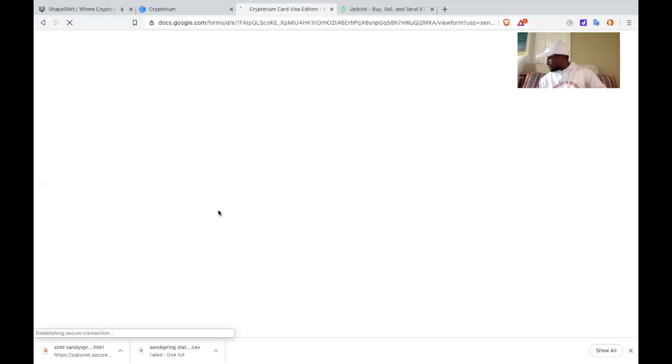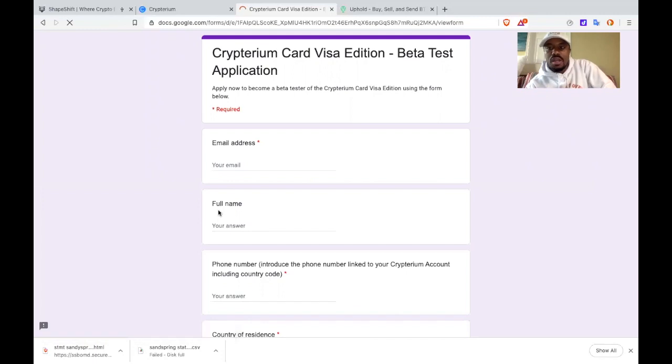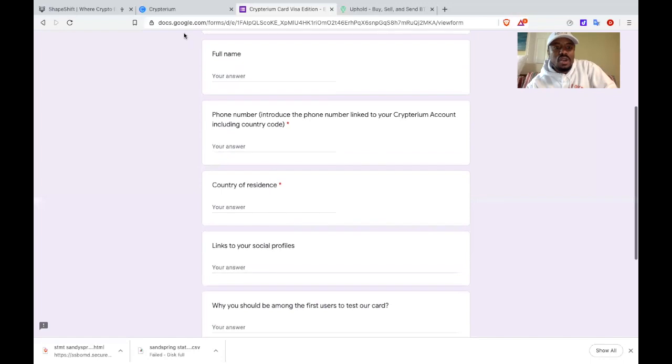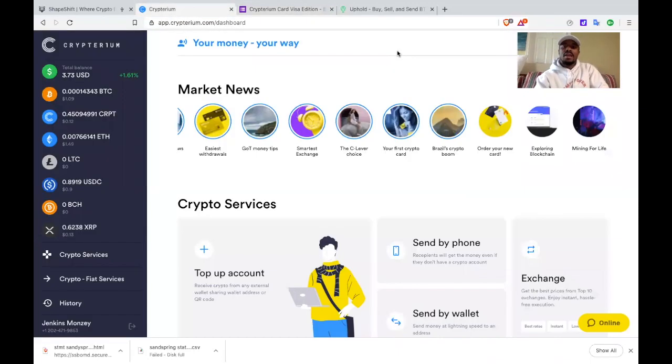Honestly, I have a Crypterium debit card. It's not with me right now, but when they came out with the first Crypterium debit card, this is how I was able to get mine. So don't hesitate, fill out the form, get your card. And that's it. Once you fill out the form, you should be good to go. You'll have a debit card in the mail soon enough, and you'll be able to spend your cryptocurrency in no time.